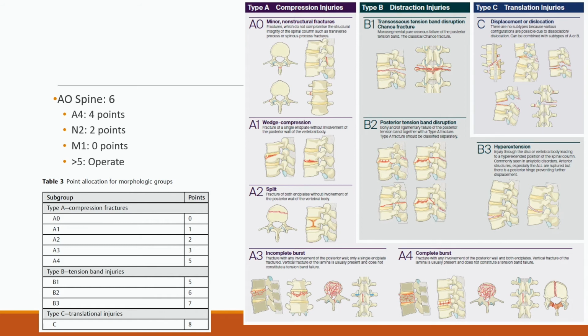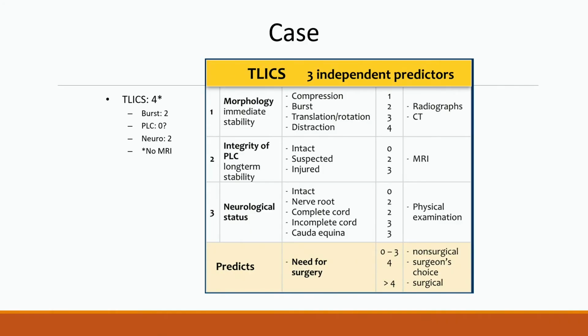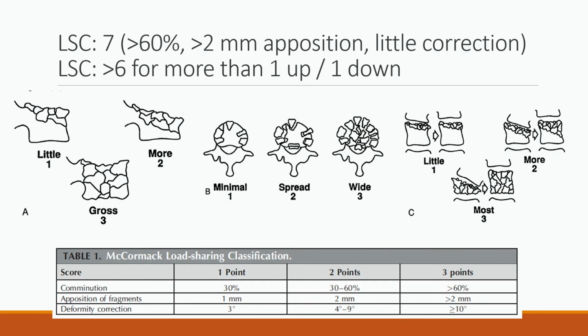So AO Spine would give it a score of 6. That's a complete burst fracture, again with nerve root dysfunction from radiating leg pain, so that would point you to say, okay, this is operative. TLICS, in this case, would say 4, again without an MRI to evaluate the posterior ligamentous complex. Load sharing classification would give me a 7 if you add it up. So again, this would argue for either 2 up, 2 down, or staged posterior 1 up, 1 down with a corpectomy to follow.